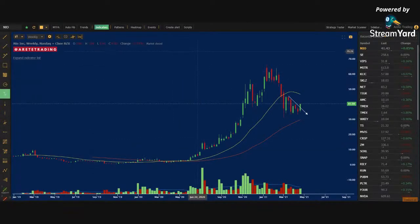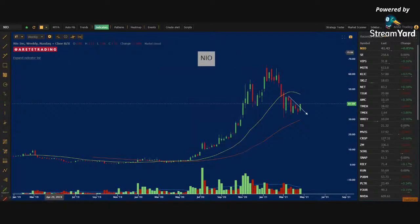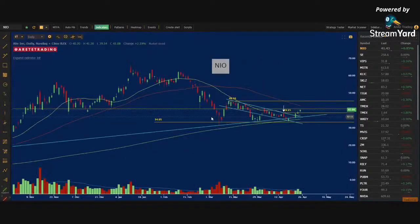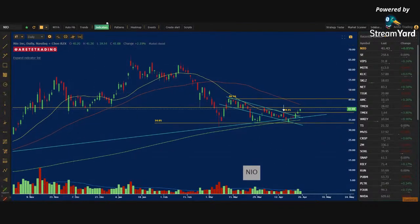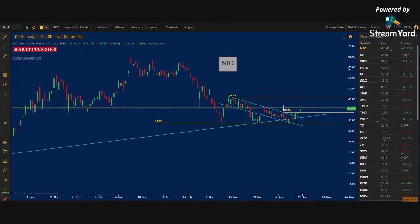Everyone kept asking me all week, are you buying NIO? I traded so much this weekend and there were so many good movers that I missed this early. I'm going to show this position because I want people to understand why these lines are important. So let's get rid of all these indicators for a moment and open this up.